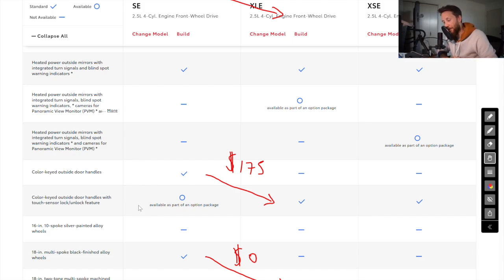So obviously the main feature difference there is the touch sensor lock. And I've added value for that. It's a convenience option. It helps you get in and out of the car without having to fidget around in your pocket for keys, and it makes it nice and easy to get in and out of the vehicle, and that's worth something, and I think it's worth $175, and that'll probably be pretty consistent over the course of its life cycle. But I've added some value there because somebody may or may not buy the vehicle based on how easy it is to get into it. It is an option on the SE, but it's an option, so maybe you get the XLE because you want to be able to open your doors without having to get your key out.